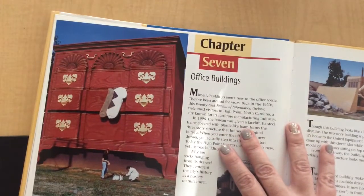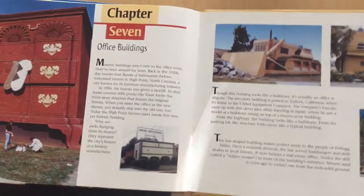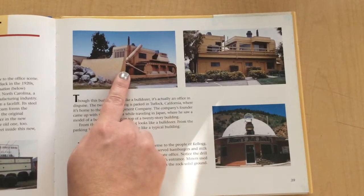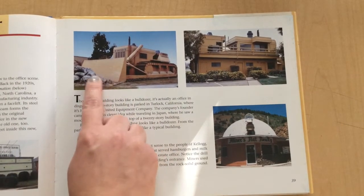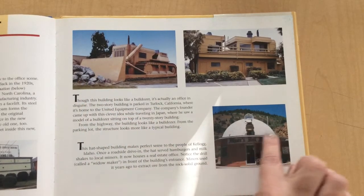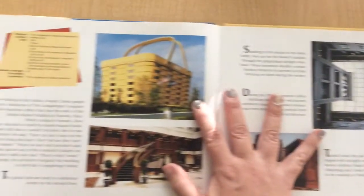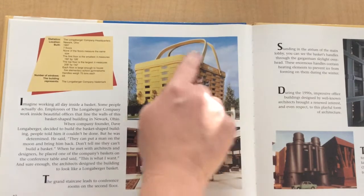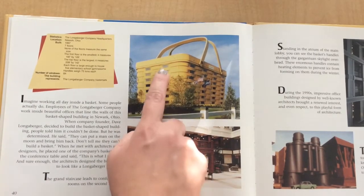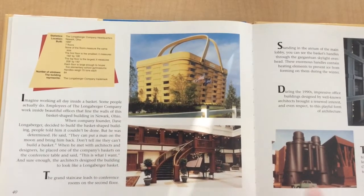Some office buildings. That'd be a really interesting office to work in if your office was shaped like a dresser. A bulldozer building, and they even put big rocks out front. That's kind of cool. This is a miner's building and this is a miner hat. A basket. This company makes picnic baskets. So you can see the windows. This is a picnic basket. And there's the inside of the building.